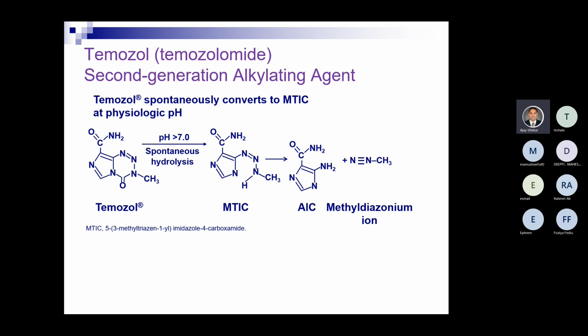So this is the chemical structure of temozolomide, and you can see at pH more than 7, that is alkaline, it spontaneously hydrolyzes. Hydrolysis takes place and forms the methyl diazonium ion. So this is basically to show you that temozolomide, once it enters the cell, gets converted into MTIC.